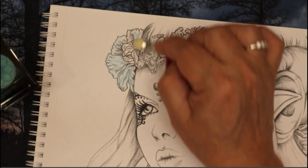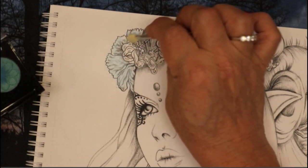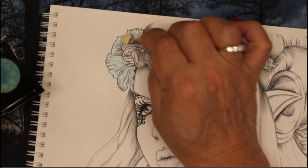And I think this rose right here, it's on its own. It's not a part of this. This looks like another carnation that I'm doing right now.